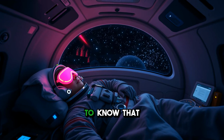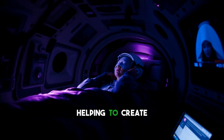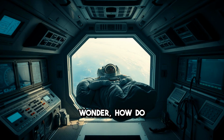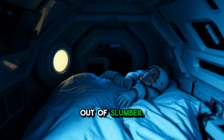And you might be surprised to know that they also use eye masks and earplugs to block out distractions, just like we do at home, helping to create the perfect sleeping atmosphere. Now you might wonder, how do they handle waking up? Well, it's a bit of a challenge. Without gravity, there's no natural pull to drag them out of slumber.